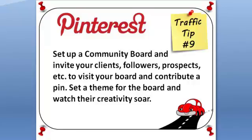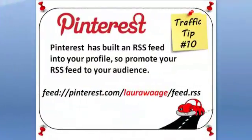And traffic tip number 10, which is the final tip in this series for driving traffic to your Pinterest account, is to leverage the RSS feed that Pinterest has built into your profile. You want to promote this feed to your audience. I've provided the feed address here for you, and it's feed://pinterest.com/your username/feed.rss. A little bit of a mouthful, but absolutely worth promoting to your target audience.